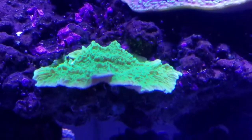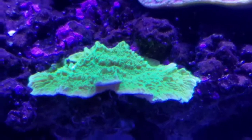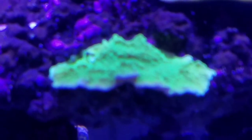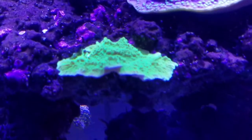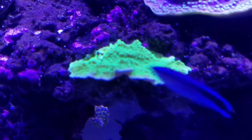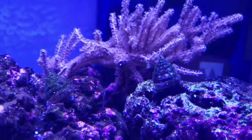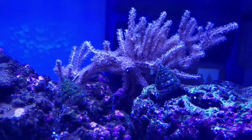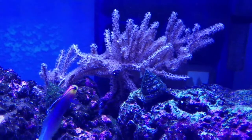Also, from my local reef store, I picked up this toxic green Monty. This has doubled in size since I've had it for about 3 months. So it's encrusting this rock here really well. And I picked up a gorgonian from a local reefer down south here. He cut a piece off for me, so it's doing well in here.